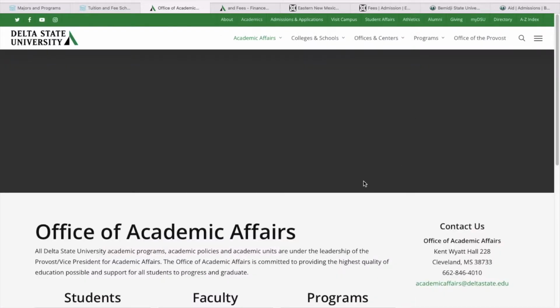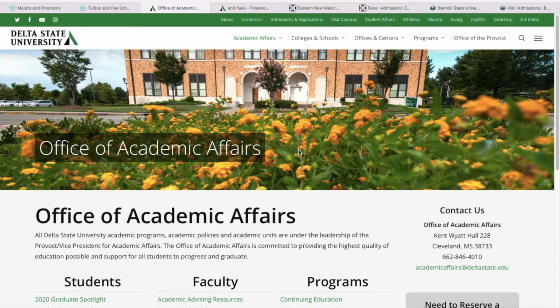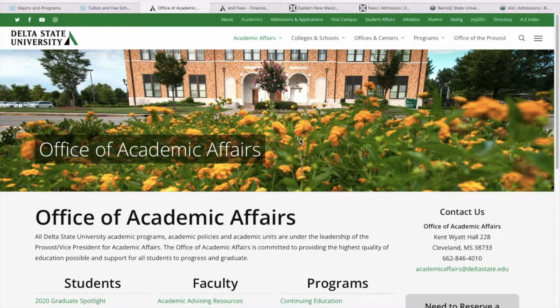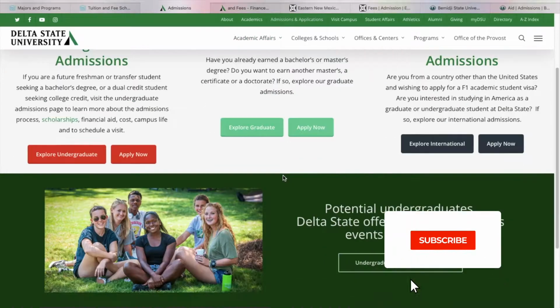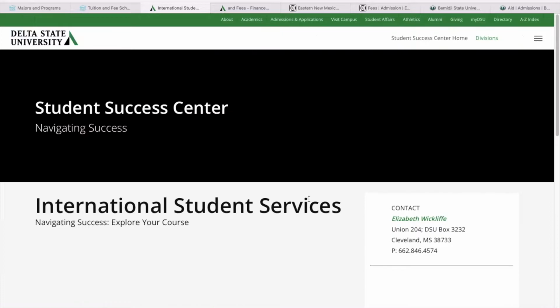Let's see if we just click on that. Where does that take us to? Okay, so it says this is the Office of Academic Affairs, their students, faculty, programs. Let's look into like the admissions document. Let's see if it's gonna give us some more information about actual admissions. Okay, that's us. That's us.